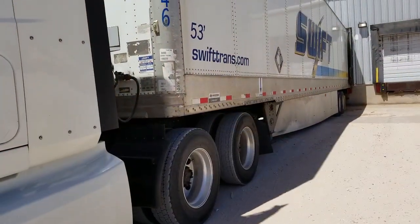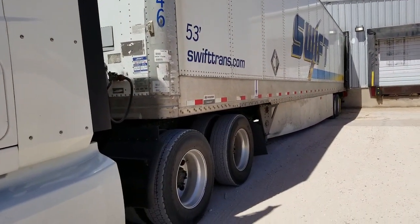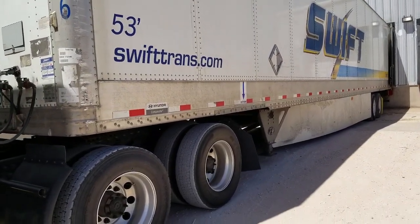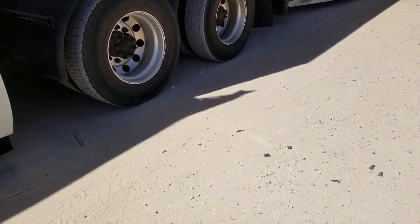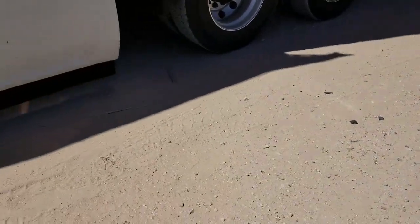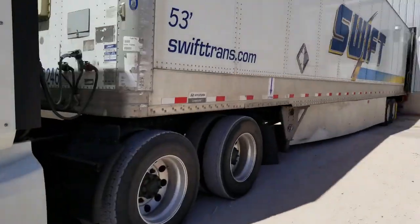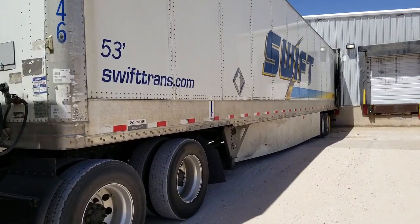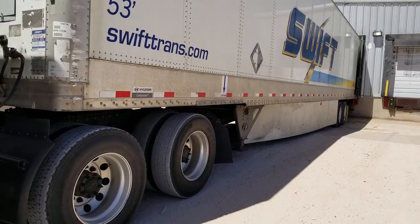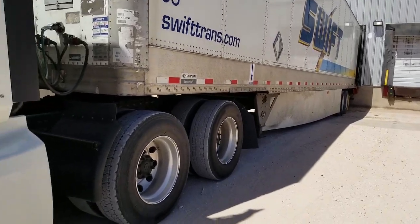Well, we got it backed up. They salvaged one, the other one fell. They can't use it since this is a peanut farm. And obviously the finished product can't be on contaminated dirt and stuff. So I guess we'll just wait until they finish the rest.